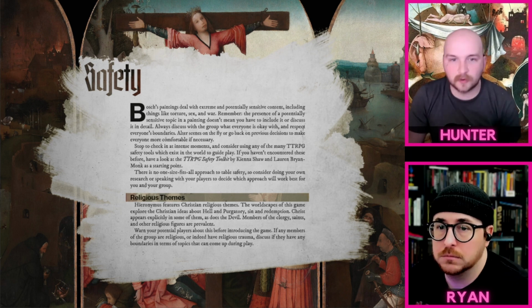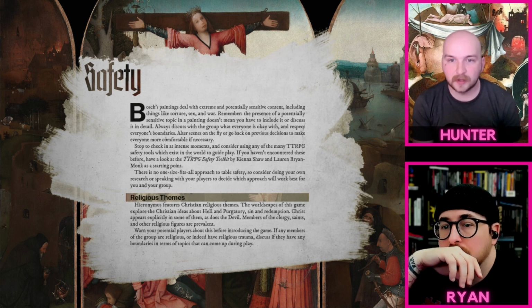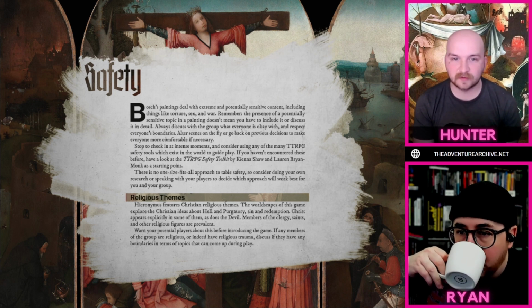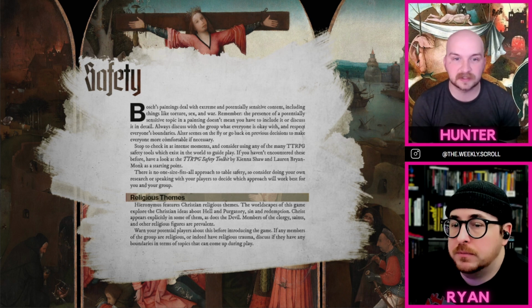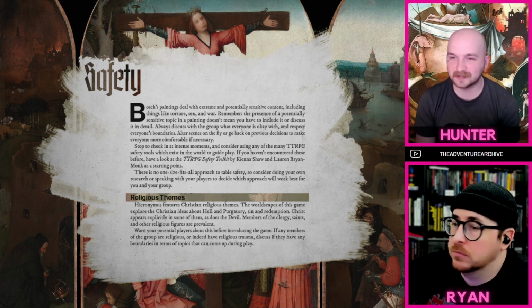Bosch's paintings deal with extreme and potentially sensitive content, including things like torture, sex, and war. Remember, the presence of a potentially sensitive topic in a painting doesn't mean you have to include it or discuss it in detail. Always discuss with the group what everyone's okay with and respect everyone's boundaries. Alter scenes on the fly or go back on previous decisions to make everyone more comfortable if necessary. It's a game. Listen, if you make a decision and someone's like, hey, I'm really not cool with that, just backtrack. Who cares? It's not real.